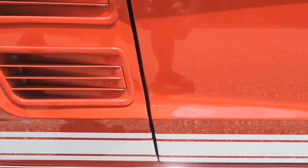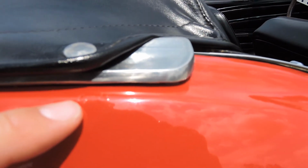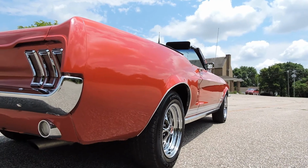Our door gap looks great on the driver or passenger side here. Door handle looks nice as well. Got a couple little paint chips that I've touched up right here by the top of the chrome. Here's what I'm talking about though. You look up and down the sides.